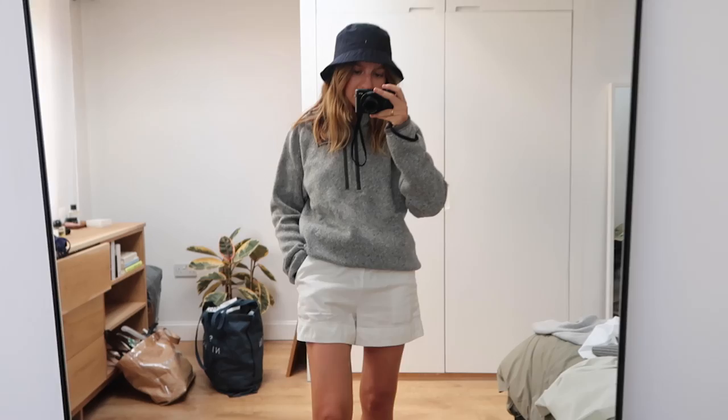But this one's very practical, it's waterproof, and it's very lightweight, very easy to pack. So yeah, I'm digging this look. If it's, say, maybe like 17 degrees, not raining, this is the ideal for me. But I've got a funny feeling it's going to be rain all day, every day. Sorry, I'm starting to lose the light a little bit now, so things might look dark.